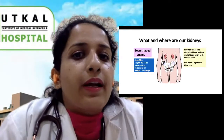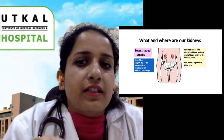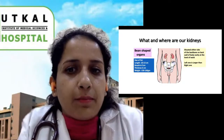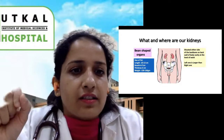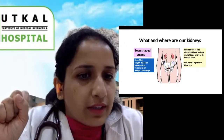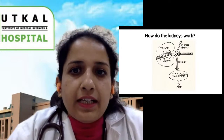So, what and where are our kidneys? These are small bean-shaped organs which are located either side of the backbone in the body cavity at the level of the waist. It's about the size of a fist. Length is around 10 to 13 centimeters. Weight around 130 to 160 grams. So, how do they work?